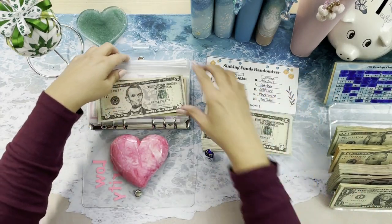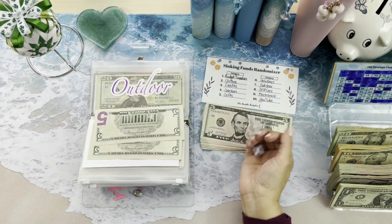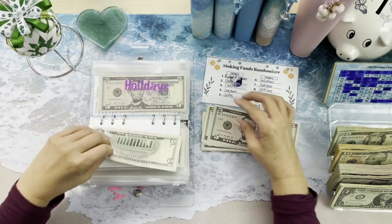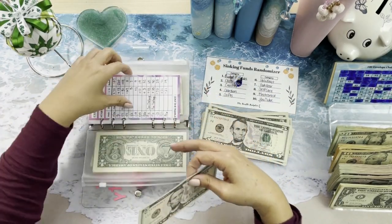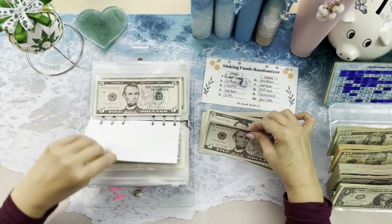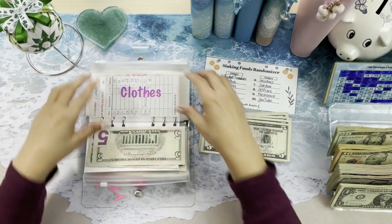What do we got? 7. 7 is outdoor. I should label them like numbers. That would help. We have 5 is gifts, which I think is back here. Yep. 4 is garden, which I think should be right. No, that's outdoor. Garden has 4. 1, 2, 3, and 4. There we go. That is a 6, so that's 4, 5, and 6 should be holidays. Yep. 2 is clothes. And what is that? 5. 5 is gifts.